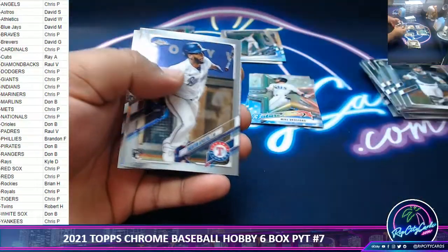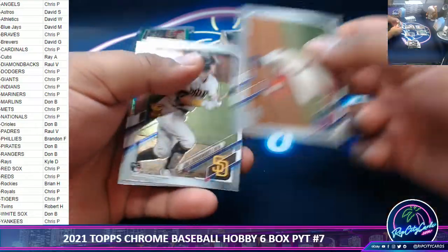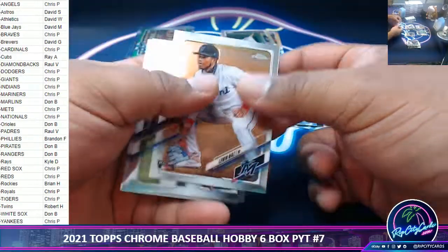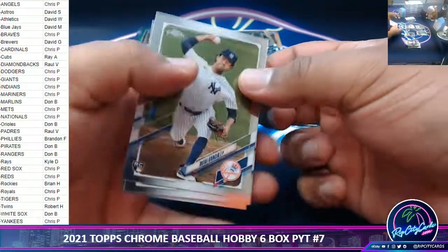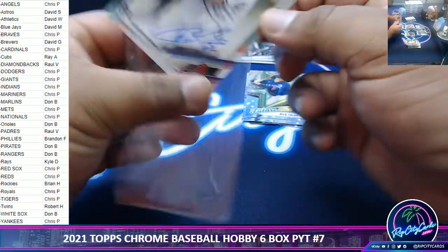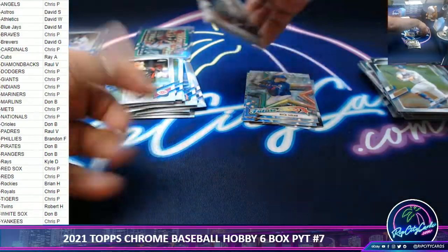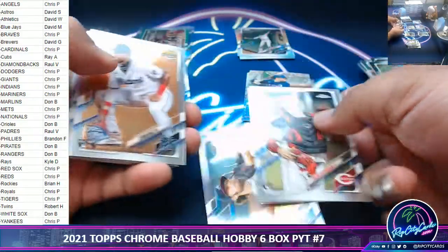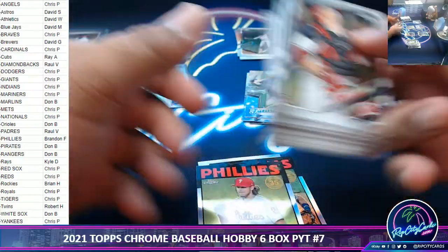Come on with a hit set. There's an autograph. Humberto Mejia, D-back for piano. Let me stop myself before I get ahead here. This is a pretty decent sized break, but I can at least leave the rookie silvers.